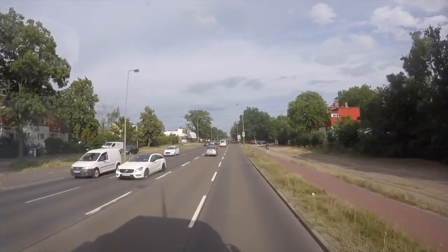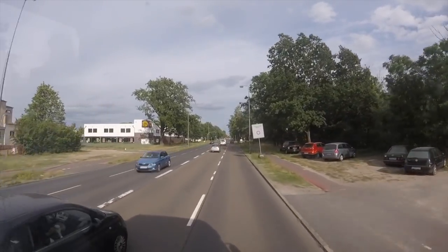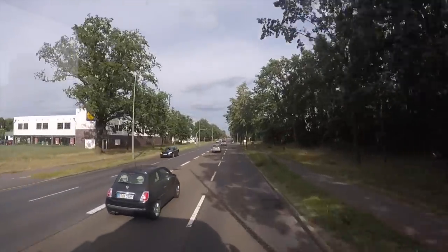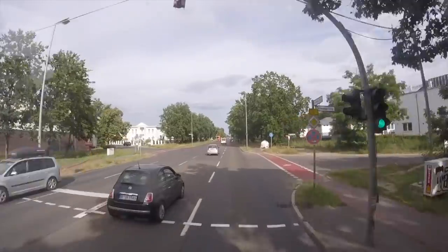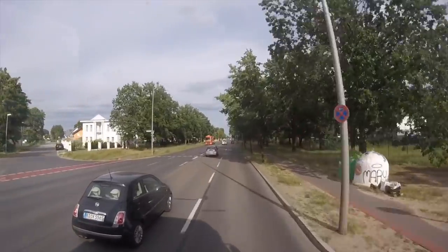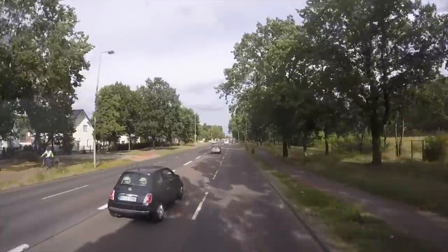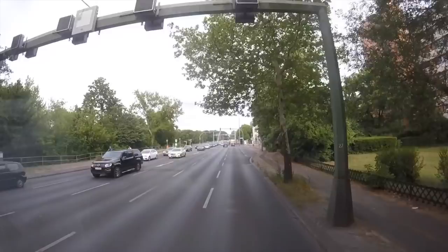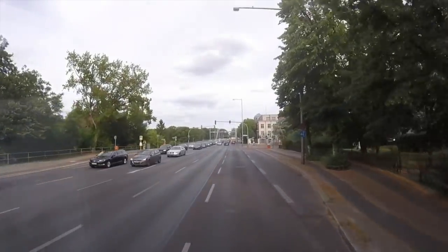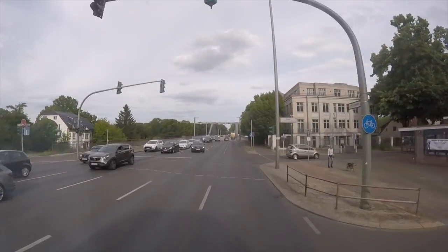It's quite a nice road as well. That's what every good German town needs, a little. Clearly a lot busier coming out of Berlin, obviously. Yeah, just you wait.